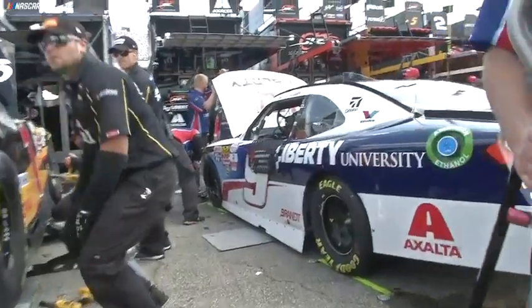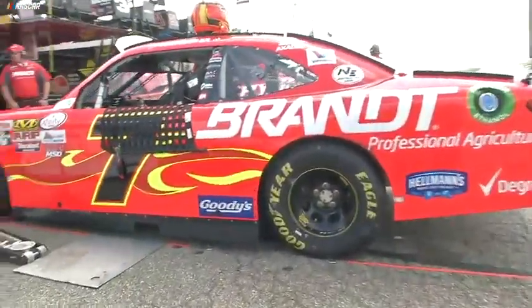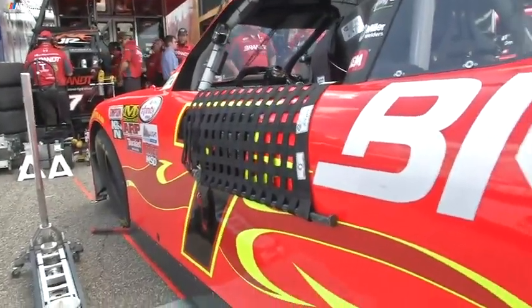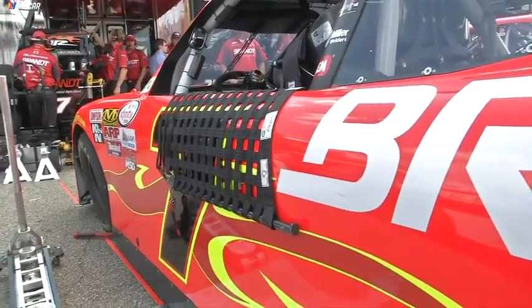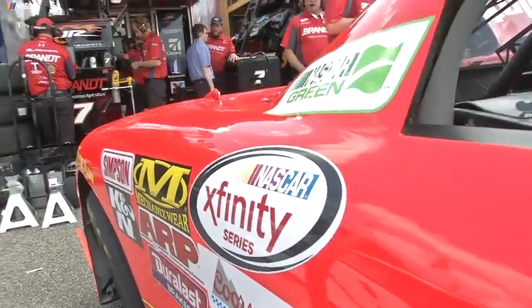William Byron sitting pretty, second in points for this number 9. Not the greatest run at Bristol, but learning. That's the name of the game for that young man right there. Justin Allgaier, one of the guys who have already won the Dash for Cash. Of course, this is race number 3 of 4 in Xfinity's Dash for Cash. And what an exciting program that Xfinity provides. And coming up big with the big win in Phoenix was Justin Allgaier.